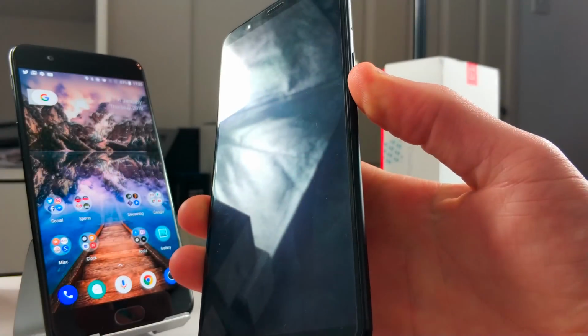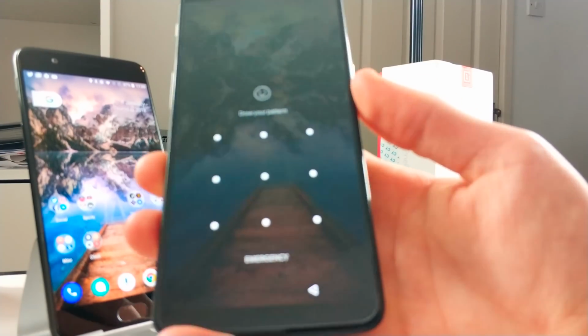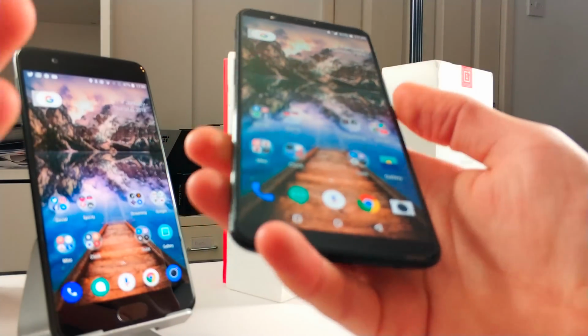So again, I'll just do it here. So looking away from the camera, you can't see, and you have to do the pattern. Then as soon as I turn it, it comes on. So it's really, really good technology, this.